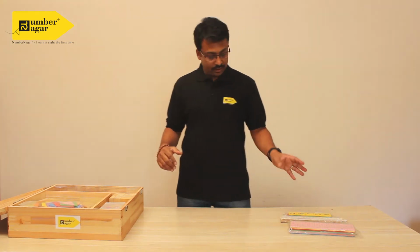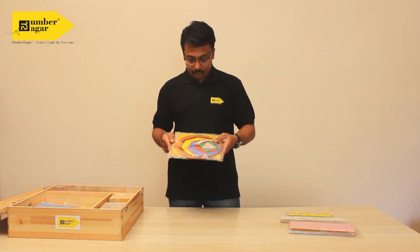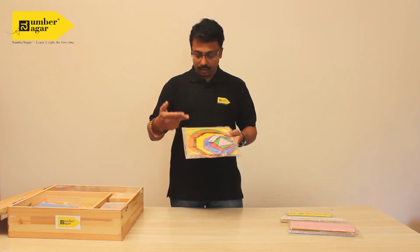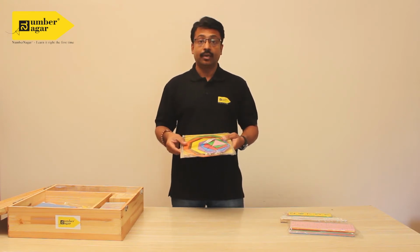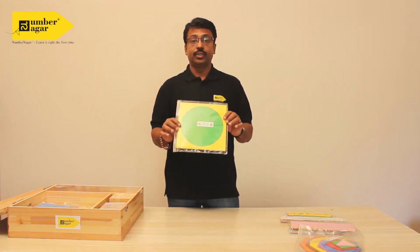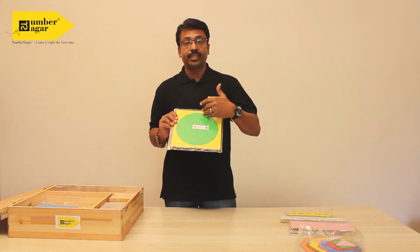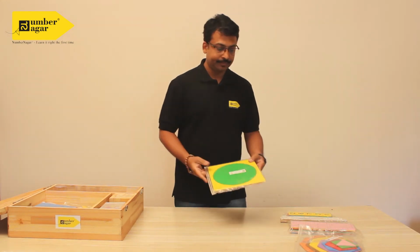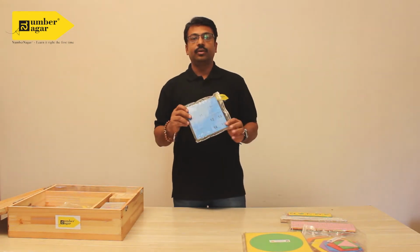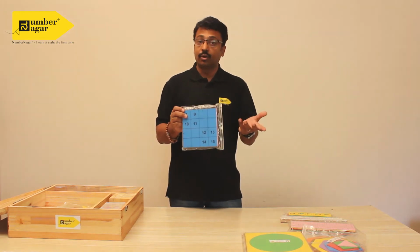So let's look at this. Apart from numbers, we have shapes. So that helps you with basic polygons, right? From triangle all the way up to decagon. Then circle, of course, how to find the area of a circle. And also the same toy can be used for fractions. We've introduced conversion of decimal to binary system using a magic. So we call this the window magic.